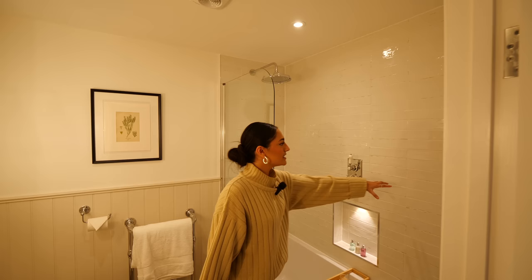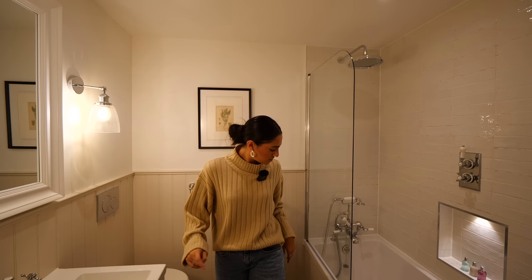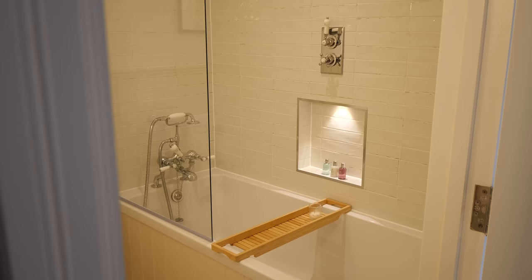And again, like I said at the beginning of the video, the tiles are also unique to each bathroom. And yeah, panelling continues. You've got a nice sink throughout here. Chloe said earlier she actually did that tiling herself, so yeah.